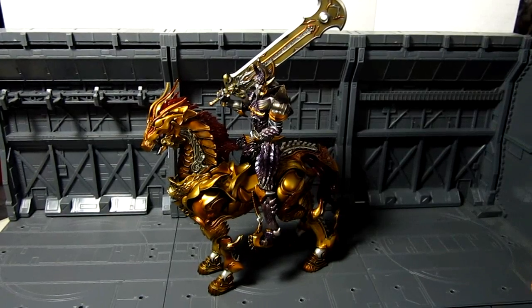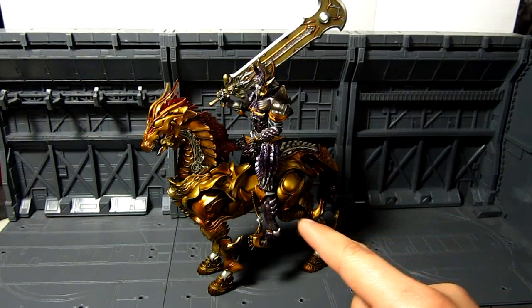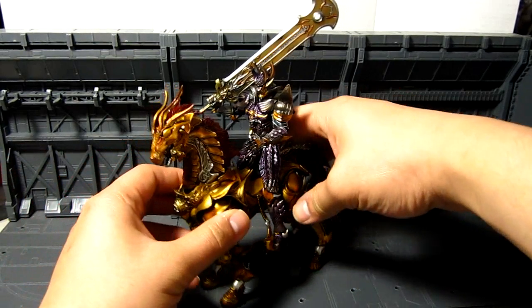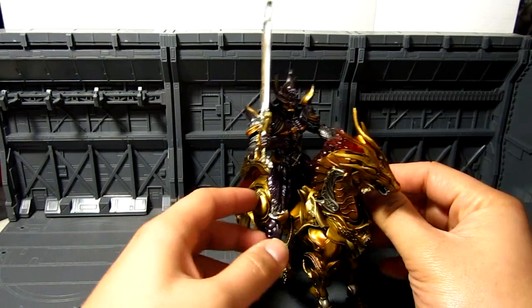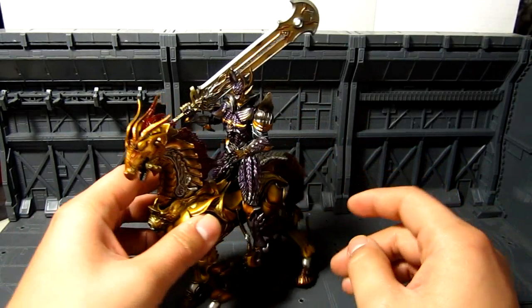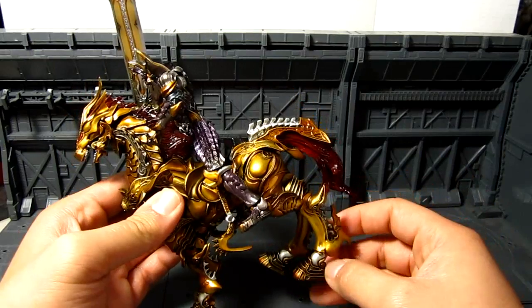Alright, and here are they mounted together. It's actually quite easy, especially it helps out. We have the swivel on the waist. You just put this on the fit, kind of support him. Either side, it's fine. I do want to point out that this is probably the negative side of this figure. Joints on the horse is really loose. I can't really give him much support.